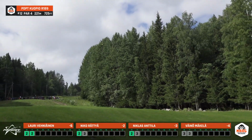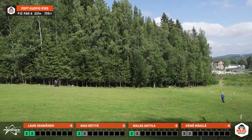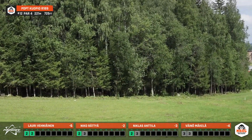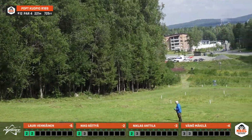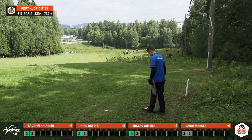And this needs to get a little bit unstable and just keep the line and not fade into the woods. And it... well, yes, it does. A little bit of an unfortunate skip, but still keeps clear of the woods there and is matching Nico's aggression from the tee box. Well done.